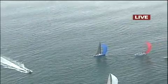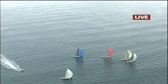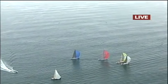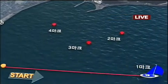Here is the Time Machine. They've been in this race a few times before. Oh yes, they have done really well in this race and other races in Korea. But today they're not having as good a time as in the past. Let's take a look at the race course.